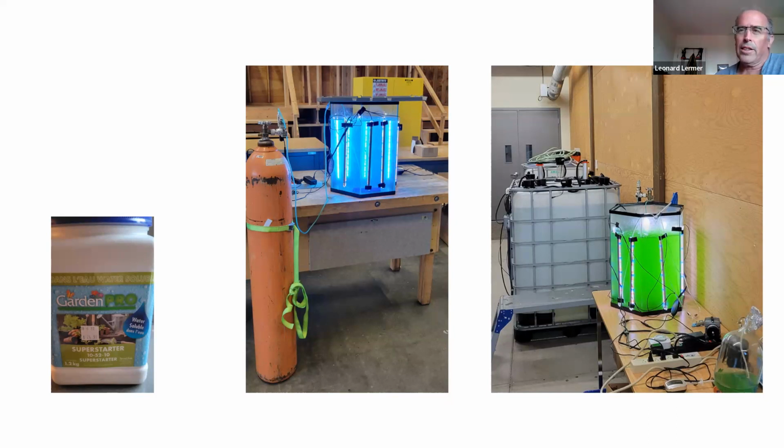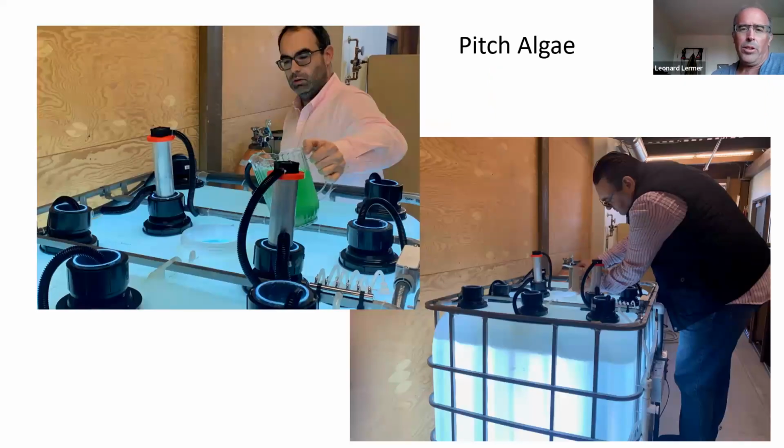So it works exactly like typical yeast. You want to have a certain amount of yeast that goes into your tank. Same thing, we want to have a certain amount of chlorella that goes into the big tank so that it wins out any competition. All right, so here are two.